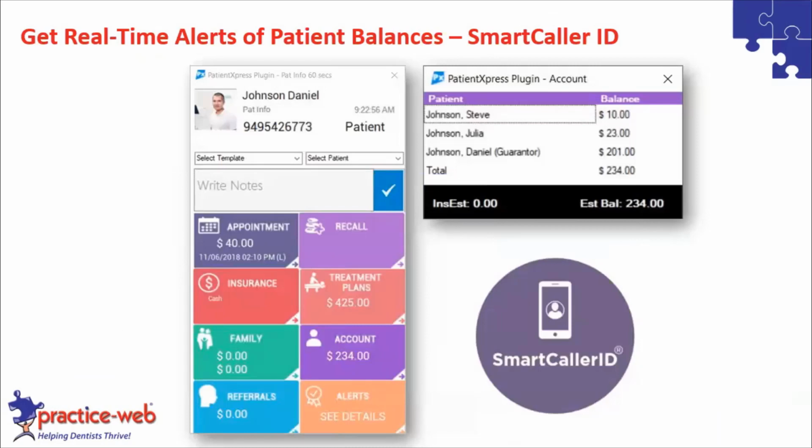Now that is all discussing the big numbers of your practice: the collections to production ratio, the AR to production ratio, the age distribution of your AR. Now, another thing we need to know as much as possible is, anytime I'm working on a patient, I should know what their specific balance is, their individual balance, and their entire family balance.